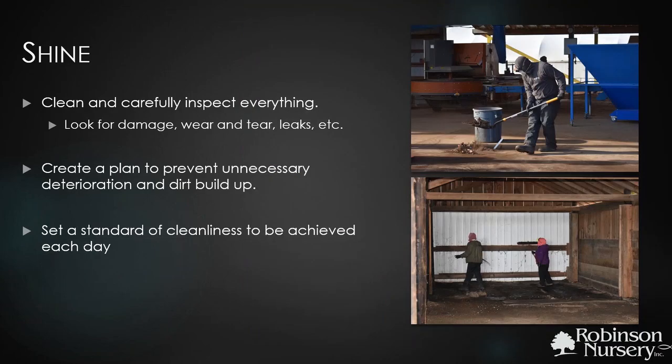Shine. Clean and carefully inspect everything. Look for damage, wear and tear, leaks, etc. Create a plan to prevent unnecessary deterioration and buildup of dirt, such as having clean tools at the point of use, or a visual aid to show the expectation of what the item should look like. Set a standard for cleanliness to be achieved each day.